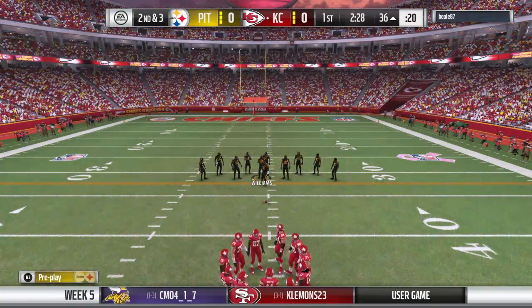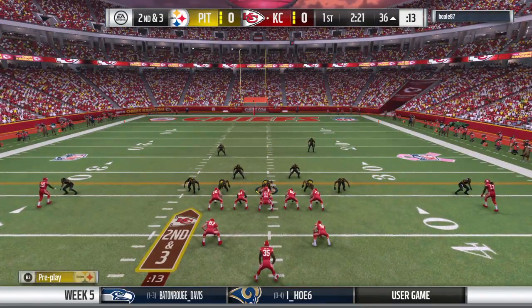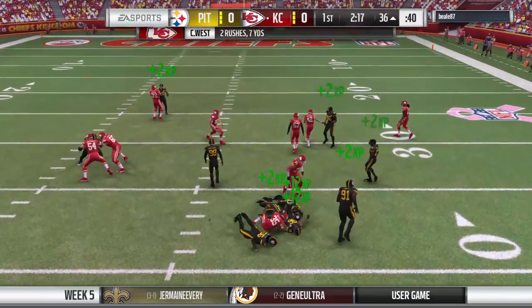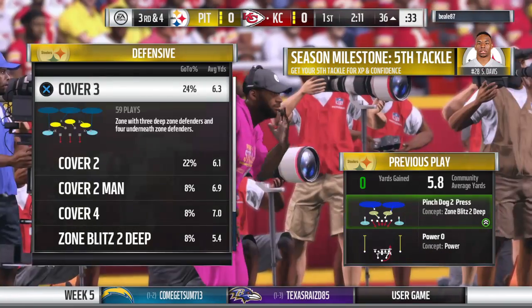And after the play on the ground, that brings up 2nd down here. On the ground, it's West again. And this carry not as productive. He's swallowed up at the line of scrimmage. They'll get nothing out of that one, and it's going to lead to a 3rd down.